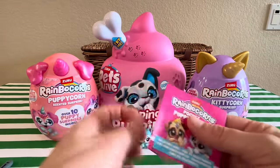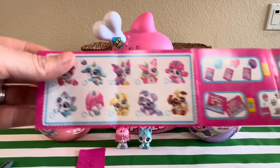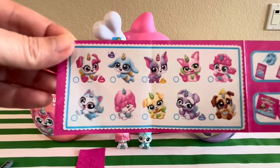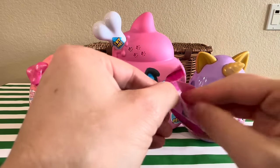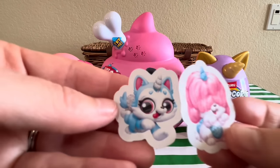We have also here our collector's guide. I don't believe there's any special values for these ones, so they're all pretty much just, they're all ultra rare, as I like to say. Okay, what's this? Oh, that was actually paper. I was expecting it to be more plasticky. Oh, some stickers! Cute! Some stickers based on the pups.